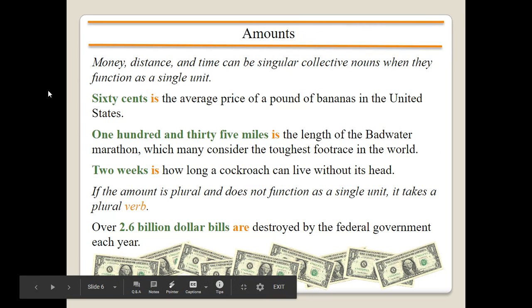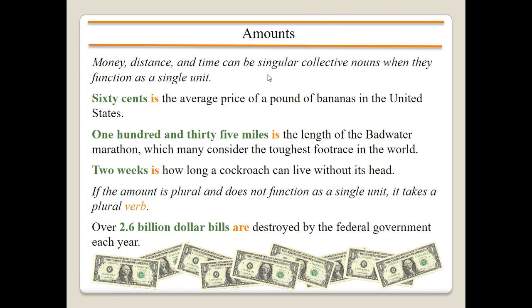And then we have amounts. Money, distance, and time can be singular collective nouns when they function as a single unit. So 60 cents is the average price of a pound of bananas in the United States. You'd say, but Miss Welch, 60 cents is plural. But in this case, it's acting like the price. It's acting as one unit of 60 cents, so it's singular. 135 miles is the length. As we're seeing here, money, distance, and time all function as singular.